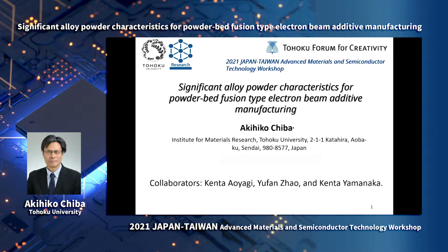Today, I would like to talk about significant alloy powder characteristics for powder bed fusion type electron beam additive manufacturing, so-called 3D printing technology for metal. The collaborators for this research are Kenta Aoyagi, Yufan Zhao, and Kenta Yamanaka, and also all of the members in my research laboratory. These people are the staff of my laboratory.